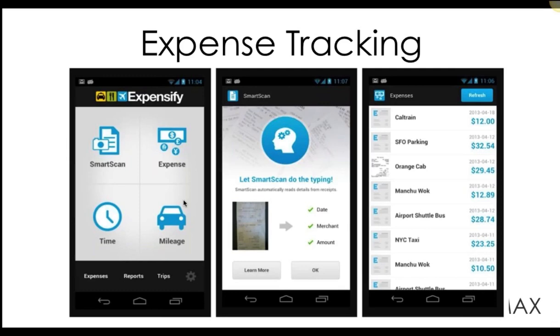If you're still doing all of this manually on a spreadsheet, stop immediately, get this app or a similar one out there, because there's a lot of them. You can export all of your expenses to a CSV file and send to your accountant at the end of each year or each quarter.